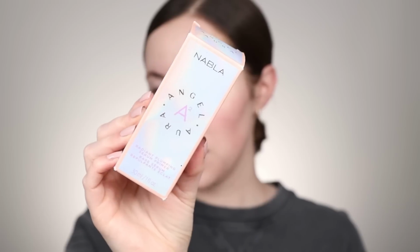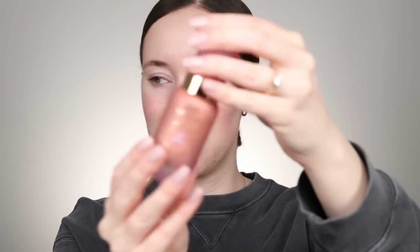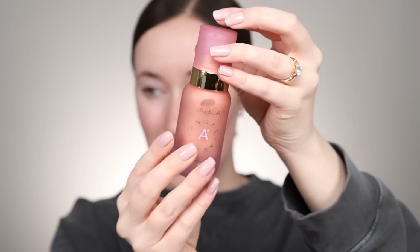The first thing I got, I've actually wanted for a long time. This is the Nabla Angel Aura Radiant Plumping Serum Primer. Doesn't that sound lovely? I thought so, and this packaging is to die for. Look how pretty. It's been a while since I've kept up with Nabla's launches. I used to receive PR from them and I don't anymore. So I haven't been able to keep up with all their new things. So I've been wanting to try this for a long time, just hadn't gotten around to buying it.